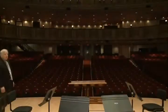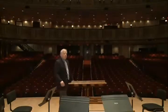It's long been my contention that a great orchestra isn't great just by what it plays or how it plays, but also by where it plays. It's hard to think of one of the great orchestras of the world without thinking about the hall in which it does play. Here in Detroit, we're very lucky.